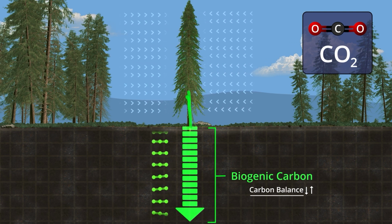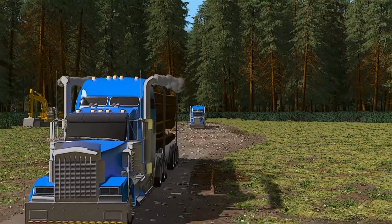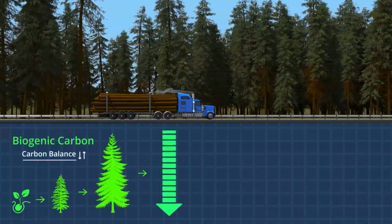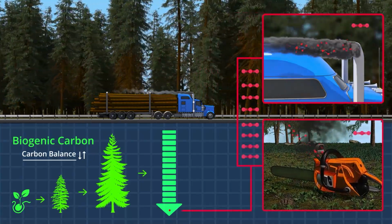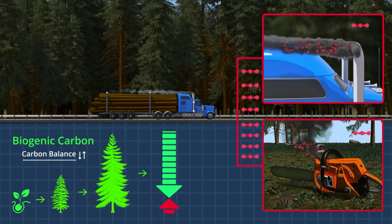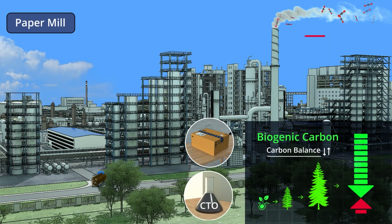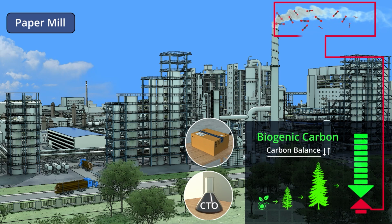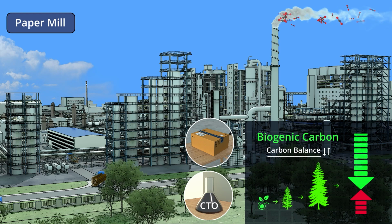After 10 to 30 years, the tree is harvested. At that point, it is no longer absorbing carbon. The harvesting, shipping, and processing release some carbon back into the air. When the tree goes to the mill, most of the tree's biogenic carbon is separated into the pulp that becomes your cardboard box, as well as lignin and crude tall oil.